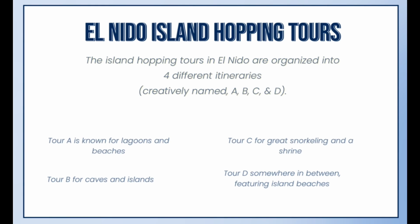El Nido offers four types of island hopping tours. Tour A, which is known for lagoons and beaches. We have Tour B for caves and islands. Tour C for great snorkeling experience, and Tour D somewhere between, featuring island beaches.